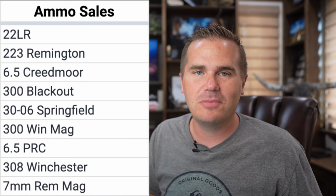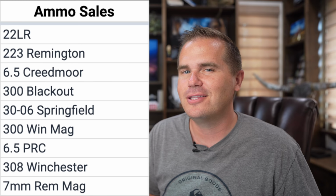Next, we're taking a look at ammo sales. This is like the Shangri-La. This is the number that is really, really hard to get, and so I'm glad that I've been able to get this one. So most common ammo is 22LR. It's everywhere. Everybody's got it. I was not sure if 22LR would beat the 223, but it did. 22LR is higher than 223 Remington in ammo sales.